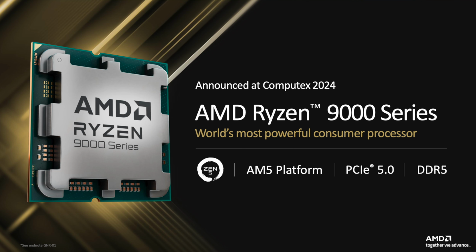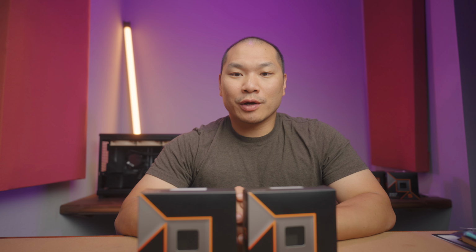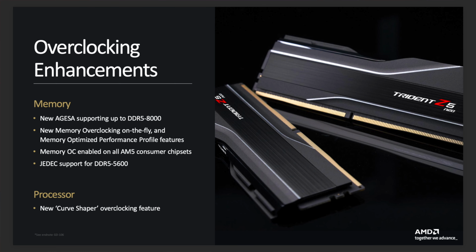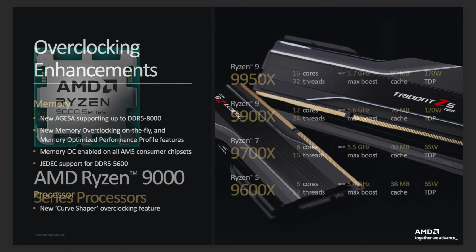The changes going from Zen 4 to Zen 5 for Ryzen 9 are similar to the changes for the Ryzen 5 and Ryzen 7 parts previously covered. The move to a 4nm process from TSMC, and the default or guaranteed memory spec is increased to 5600 MHz versus the 5200 MHz previously. Cache sizes have not changed.